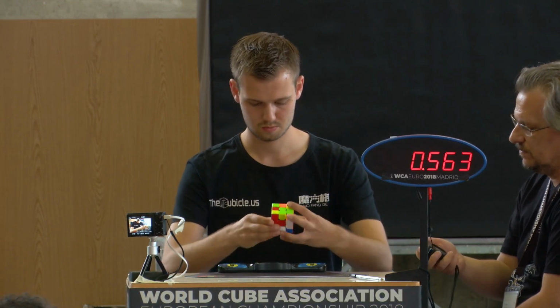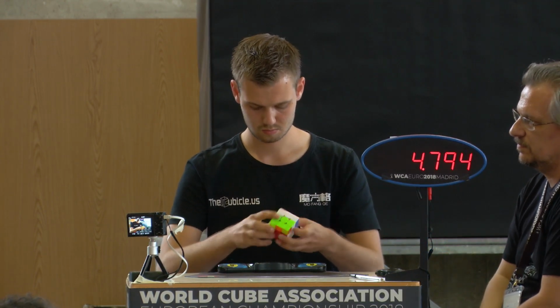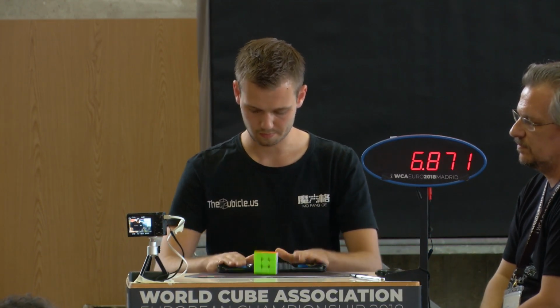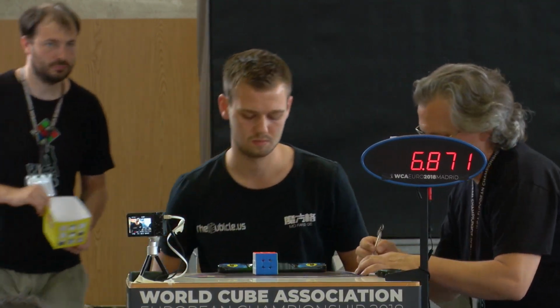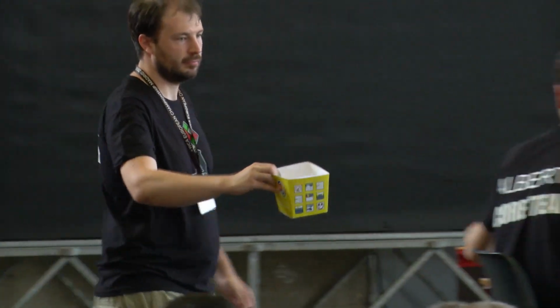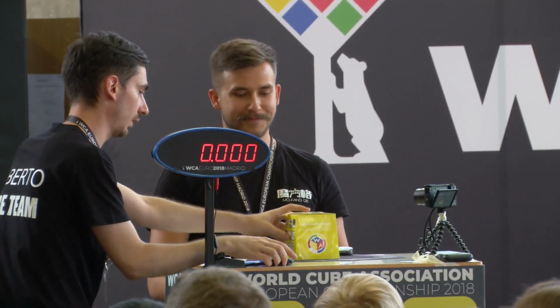Mats is a green-blue crossover, so we'll be seeing those. Ooh. Really smooth. Very TPS. Nice. Yeah, lovely six there. He'll make use of that VLS a lot.